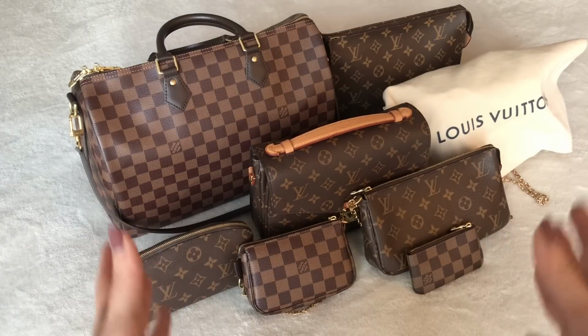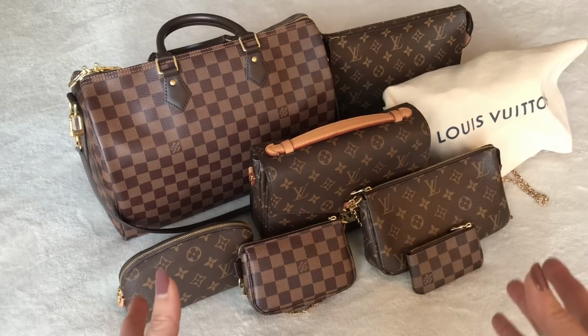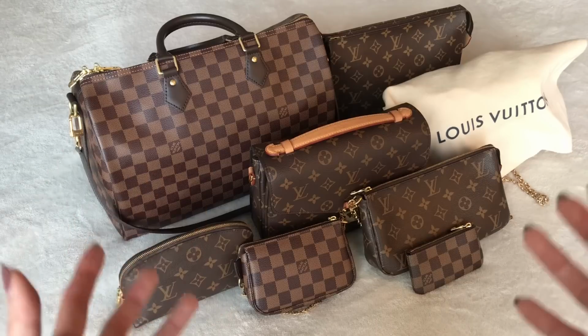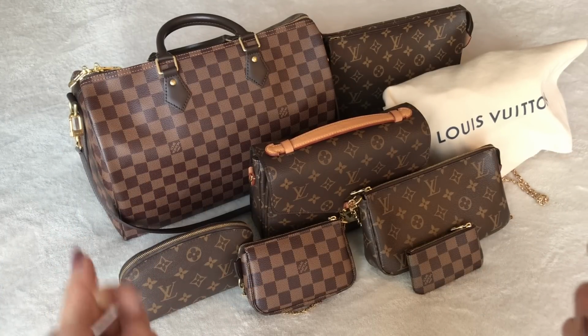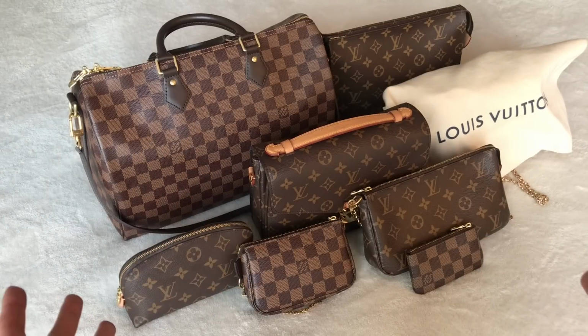Almost all of the classic canvas pieces are never available online. We know that, right? If we shop LV, we know that it's really like seeing a purple unicorn when you go online, if you see something in stock, right? So I thought, that's interesting. And then I started to scroll and I saw that almost everything was in stock.